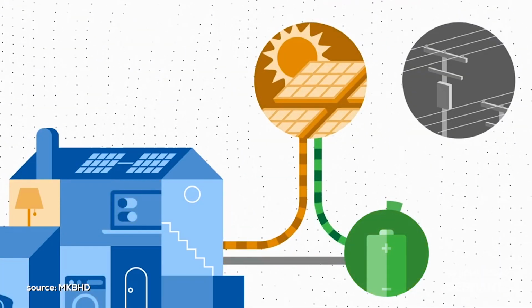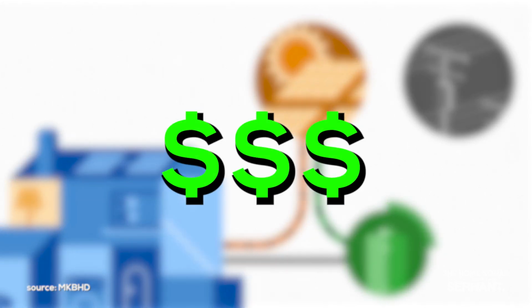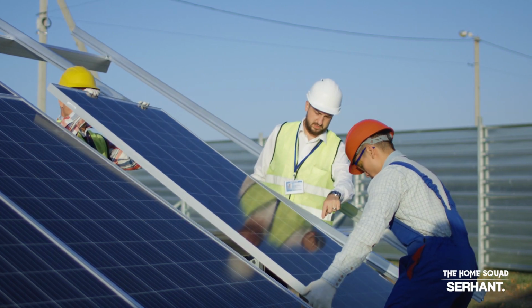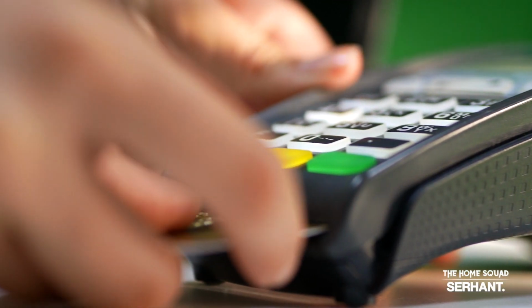Also, if you want a battery system to completely offset your pull from the grid, that will substantially raise the cost. But if protecting yourself from rising energy costs and reducing your carbon footprint is important to you, then I say go for it. Now, there are several solar companies in Central Florida, and many offer tailored solutions for financing and leases if you can't buy it outright.